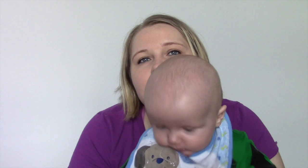We don't have carpets really in the house at all, so it's been really great for my joints because I have a chronic pain condition. Getting down on the floor with him, it's definitely more a mommy favorite at this point.